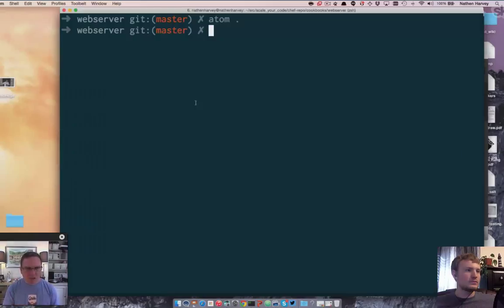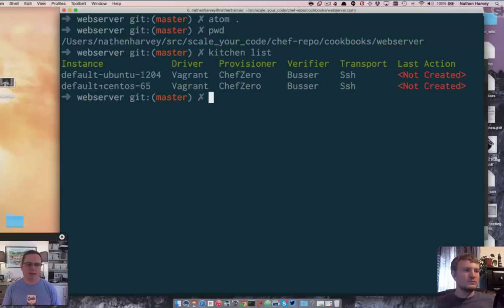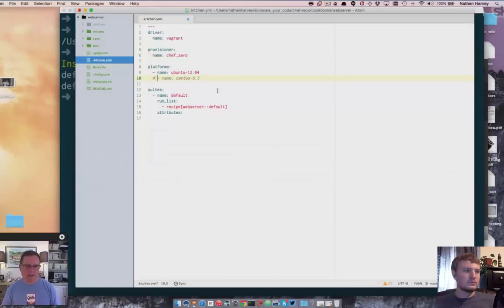Within my cookbook, I can run a kitchen list. What this will do is show me that with the default kitchen YAML, I'm going to create an Ubuntu VM and a CentOS VM. And I'm going to run the default recipe in each one of them. I'm going to create those VMs using Vagrant. But for the sake of time, we're going to skip the CentOS one.